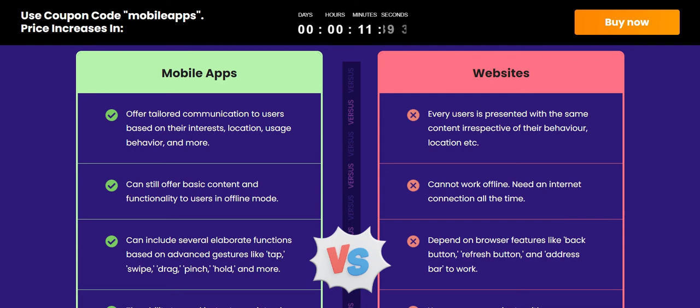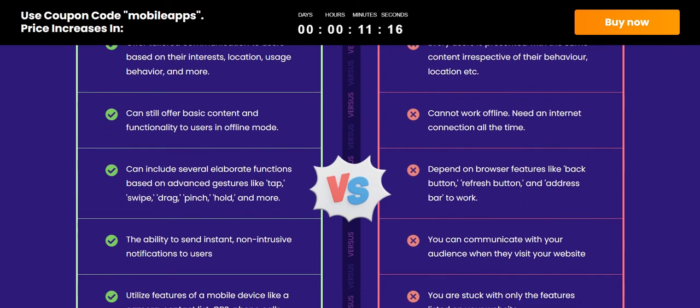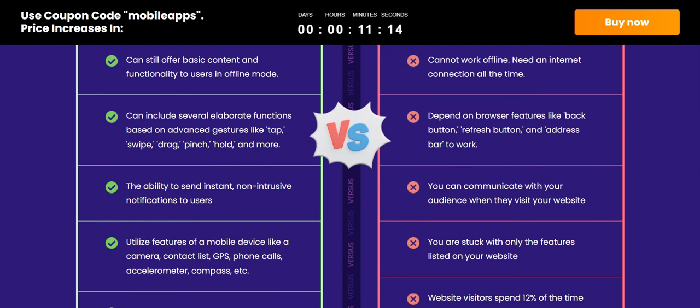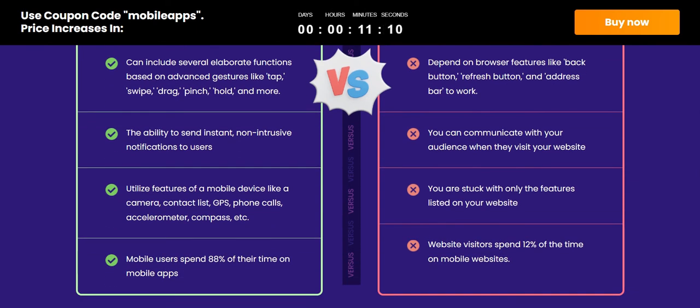Mobile users spend 88% of their time on mobile apps. Websites: every user is presented with the same content irrespective of their behavior, location, etc. They cannot work offline and need an internet connection all the time. They depend on browser features like back button, refresh button, and address bar to work. You can communicate with your audience only when they visit your website. You are stuck with only the features listed on your website. Website visitors spend 12% of the time on mobile websites.